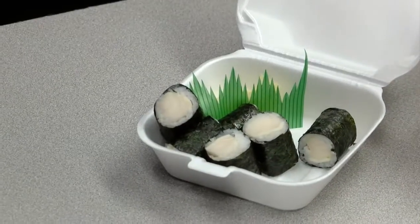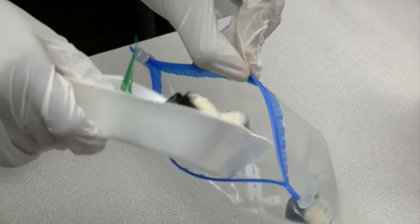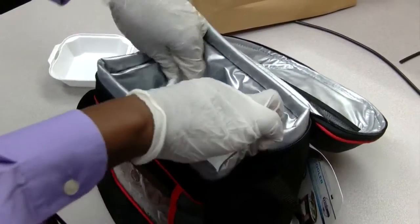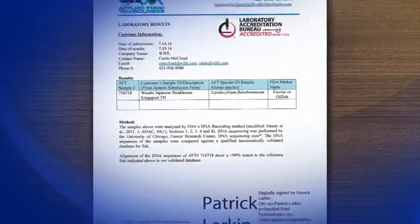We went back to Wasabi and picked up another sample, same as the first time, a white tuna roll, and followed the same process. Take our samples from Wasabi. Shipping the fish overnight to Applied Food Technologies in a cooler with ice packs. Our third test results came back as escolar. What do you think about that?